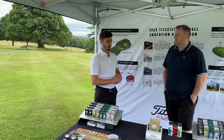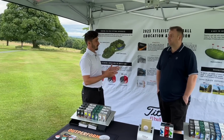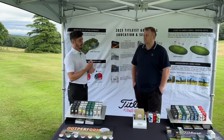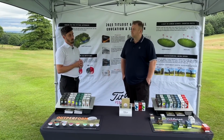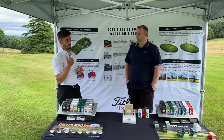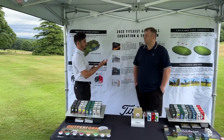Okay, absolutely. So that's part of the reason why we have 8 different models. We can accommodate different price points, okay? All of them are fantastic options. So you mentioned the soft feel there. Yes. Okay, that's one of our primary principles when it comes to golf ball fitting, so how it feels.